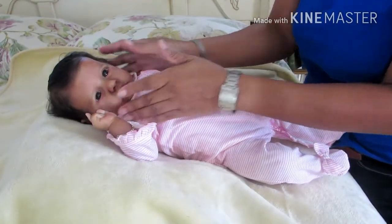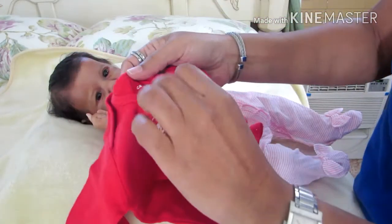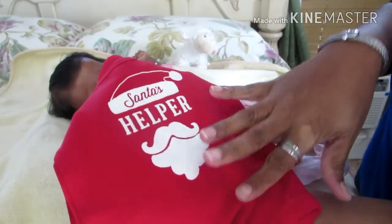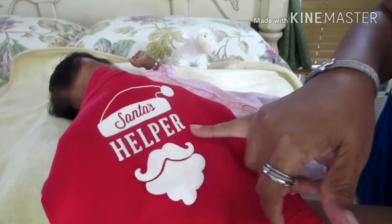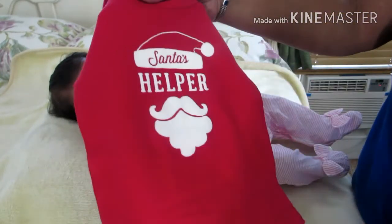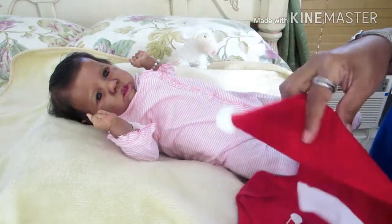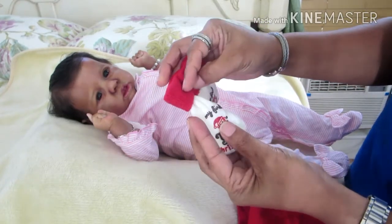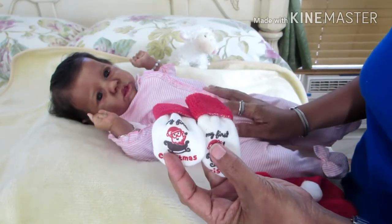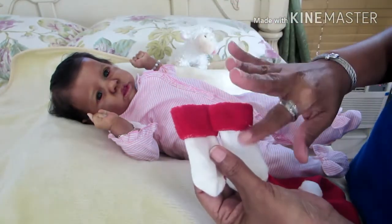So I'm going to change Jay into her holiday onesie by Cardis in the 3-month size that says Santa's Helper. Really cute. It's a red onesie and it has the little Santa hat and across the face it says Helper, and a little moustache in white. Really cute. And she's also going to wear Santa's hat, it is a little bit chilly, and these little red and white Santa socks. Yeah, my first Christmas. Actually, Jay, this is your second Christmas. Hey, say, Mommy, this is my second Christmas, you know. Yeah, so she's going to go ahead and wear those socks.